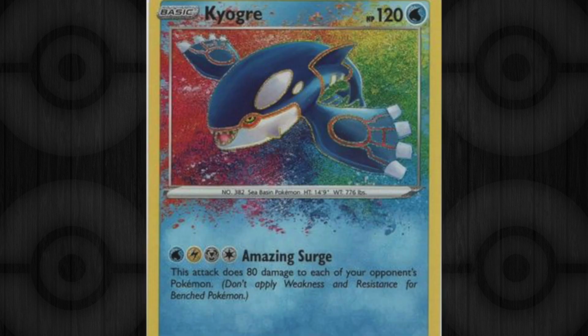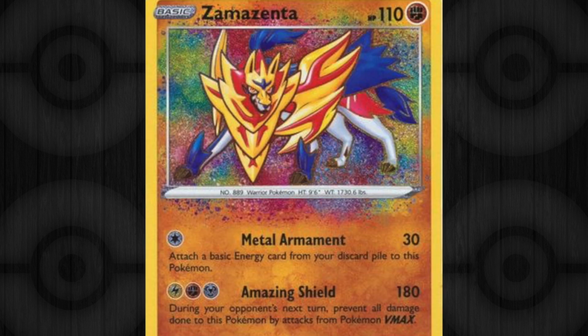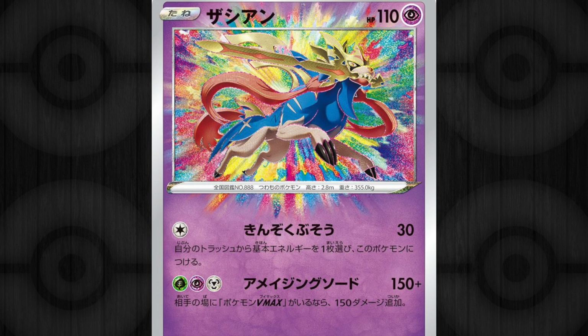I want them all. I've got Kyogre, I've got Raikou, I think. And I might have one more, possibly Zamazenta. Haven't got Zacian yet, but it is definitely one I want. I just love how the colours spill over the card. It's just such a unique style, and one that I hope they continue, and eventually we get for every legendary.